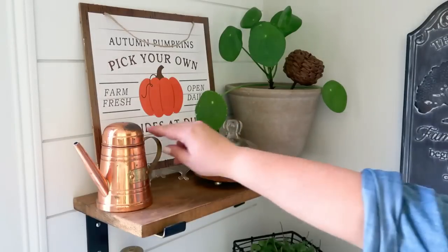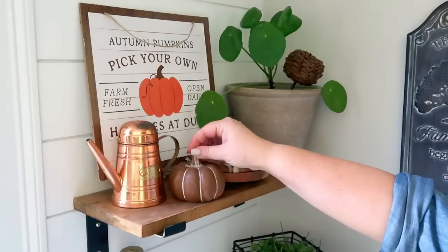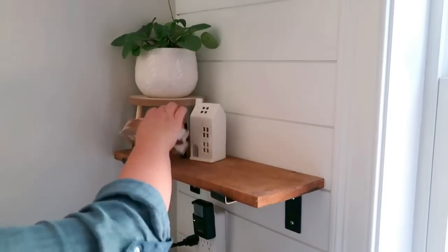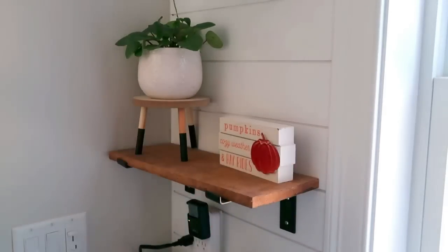Moving over to the other shelf now. Again, I came in here thinking I had a plan, but things do get moved around quite a bit. That little sign there is also from Michaels. Actually, that one might be from Hobby Lobby. I purchased that when I was out with my mom.